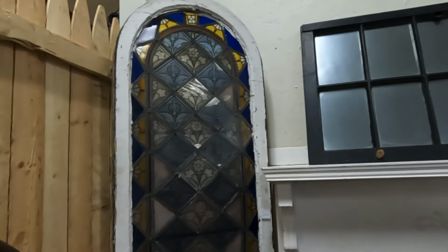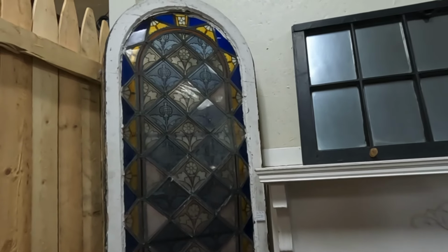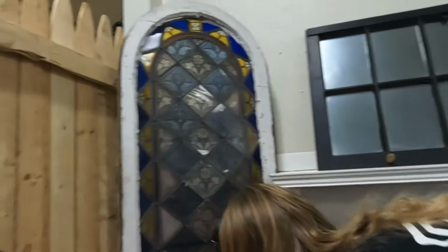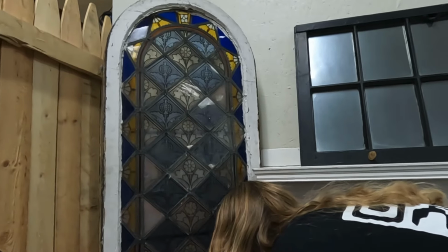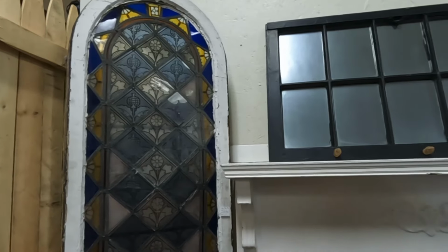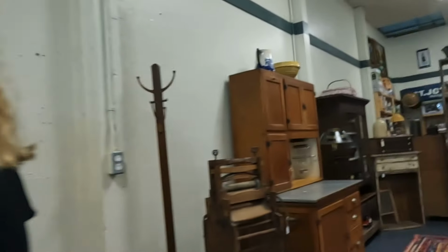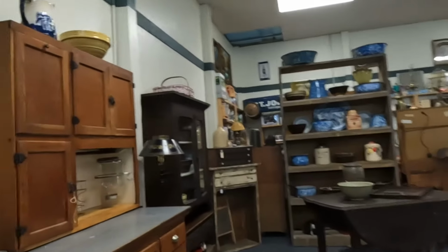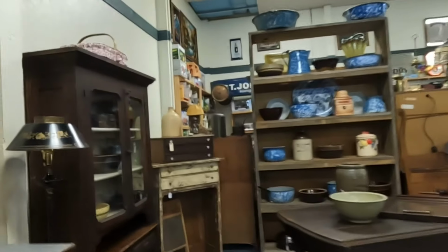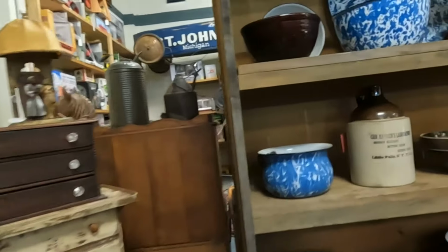From Lansing. Looks like it's more like a church. I always have to look at these because after that one documentary we watched about hidden suitcases and the Holocaust, every time I see a suitcase, I'm like, wow.